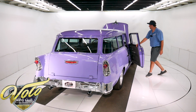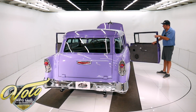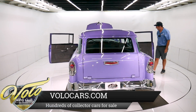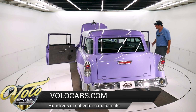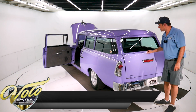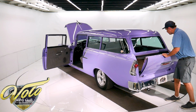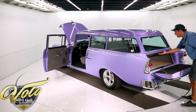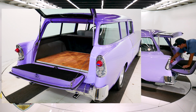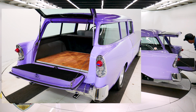There is a button in the grill that lowers the power window. That might be how you get in, put the window down and reach in and open it. So it's got power windows, all custom upholstered. I probably should have checked before we started the video. Oh, this feels like it just opens manually like that. You got a wood deck back here. Looks solid underneath.